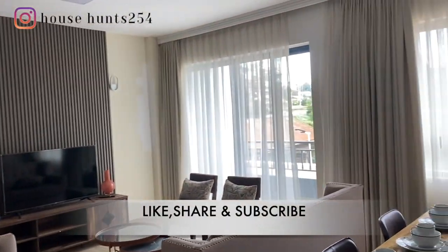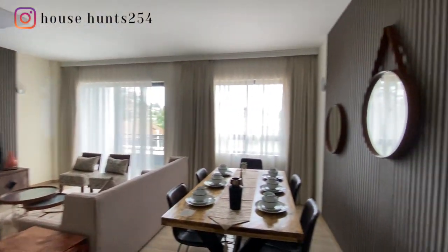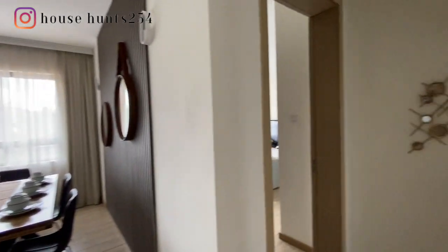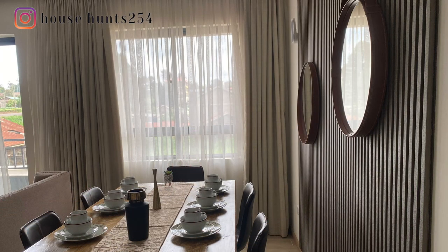This specific unit goes for 9.5 million Kenyan shillings, and one thing that really stood out for both the apartments I've done, the three-bedroom unit and the two-bedroom unit, is the top-notch finishing and attention to detail. I really loved that about this unit.